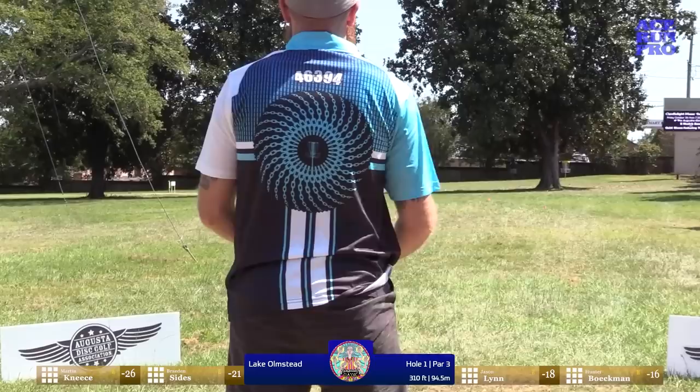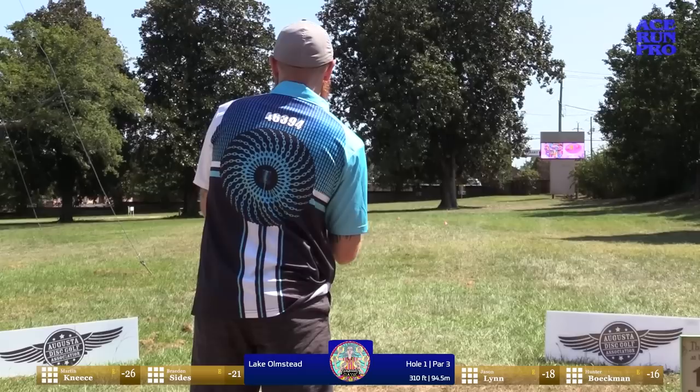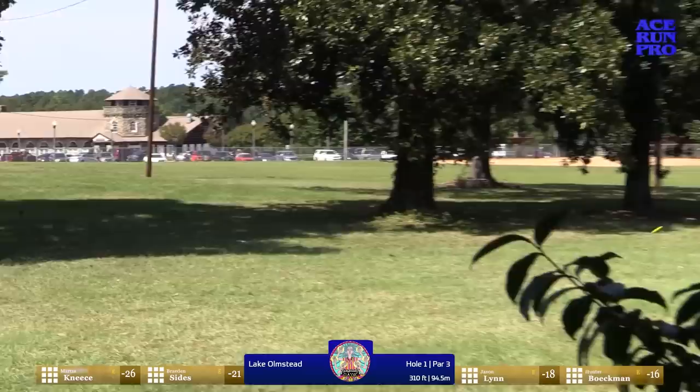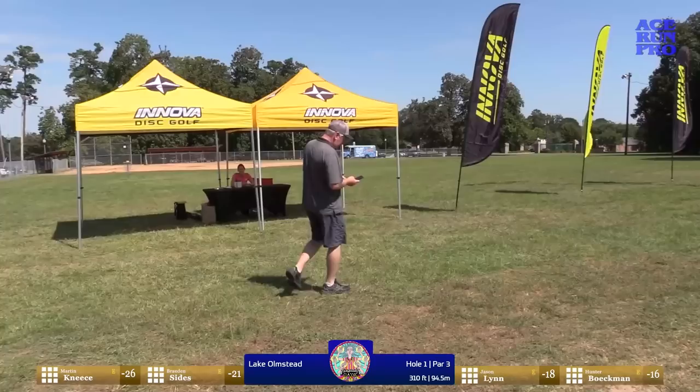Next up, with a total of 18 under, in third place, Jason Lynn. Newcomer to the card here, Jason Lynn, playing his way onto the final lead card. Lining up the forehand as well. Oh, he takes that out wide. I don't know if it has enough angle to get back over or not. It's going to stay out there near hole two's tee pad. So I guess we'll see how Jason putts.